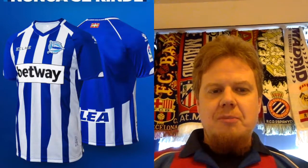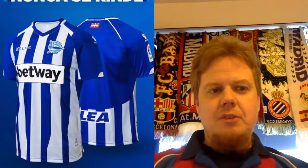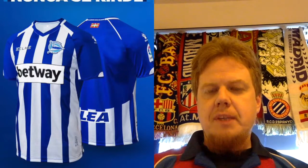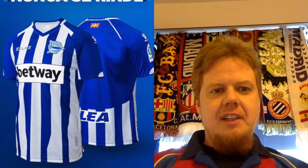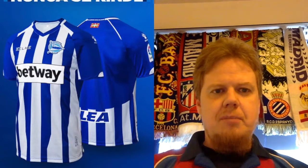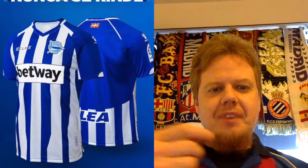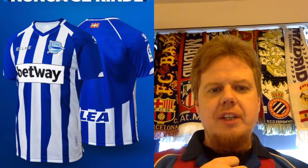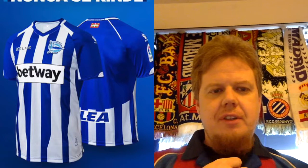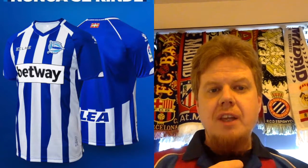I will still consider them a small club, but remember in 2001, they made it to the Europa League, back then UEFA Cup final, where they lost to Liverpool in a glorious, I think it was 5-4 after overtime, on a golden own goal they lost. And yeah, they have a very traditional looking home jersey with white with blue stripes made by Kelme, Spanish manufacturer.